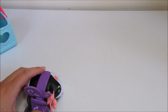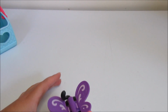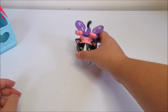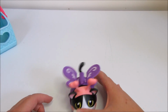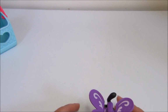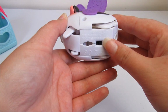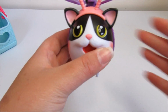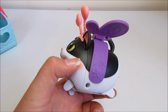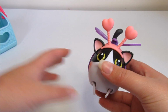I could totally have hours and hours of entertainment with her. I wonder how my dog would react. Probably not very well. He is not a fan of little electronics. It's the slant on the table that's making her fall over. Let's put her back there. Come on! She's so cute, you guys. Seriously. If you guys have been on the fence about these, I would say don't be on the fence anymore and totally, totally get her.